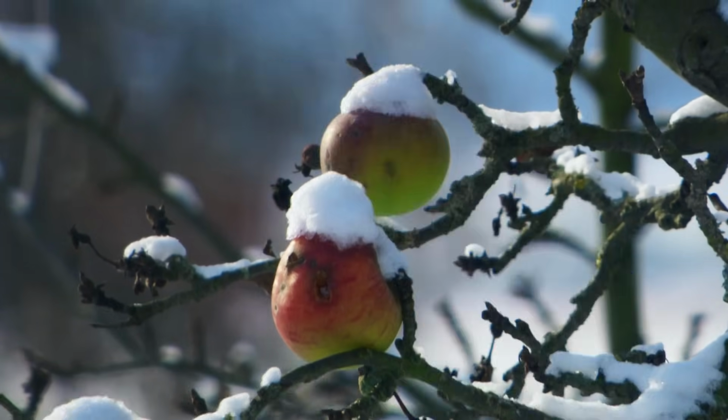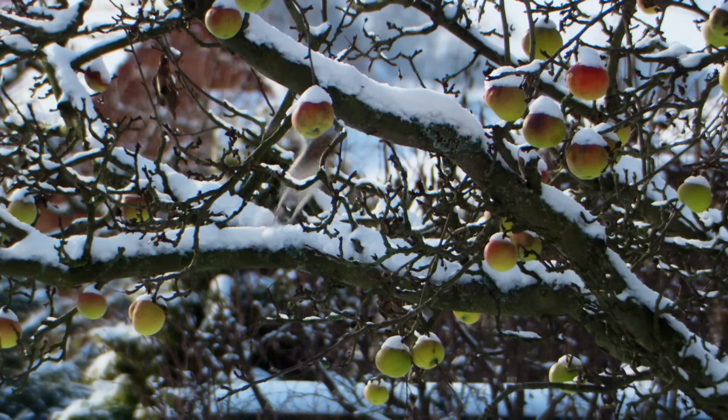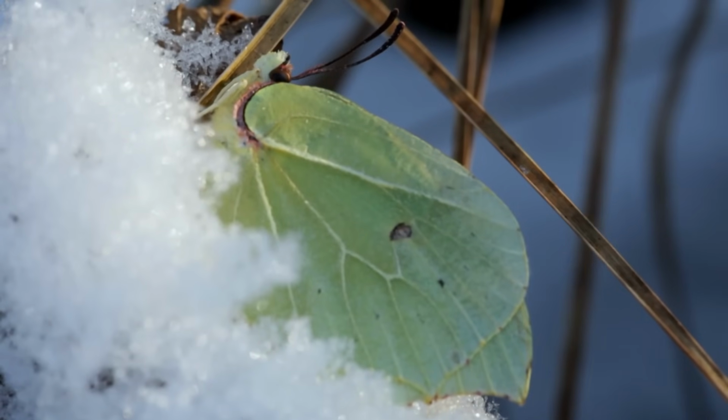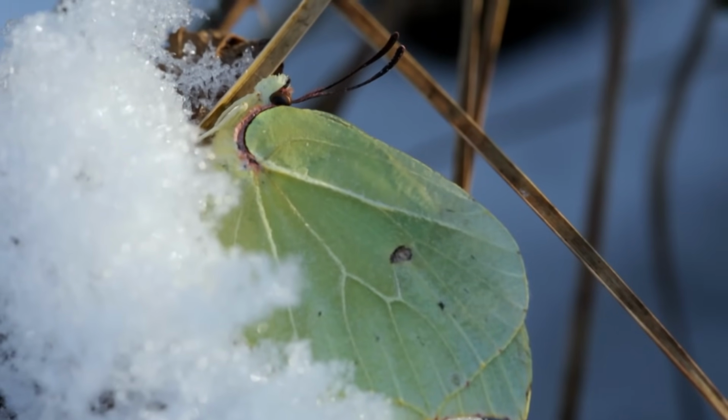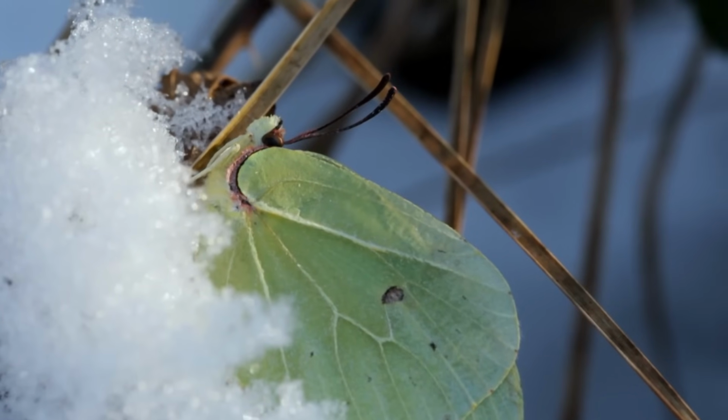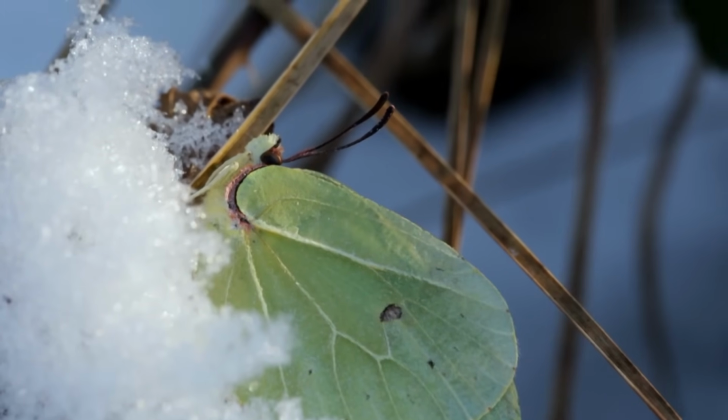With the first fall of snow, even the winter moths die. Not so the common brimstone. Wrapped in snow and ice, it doesn't move. It's asleep, waiting for spring.